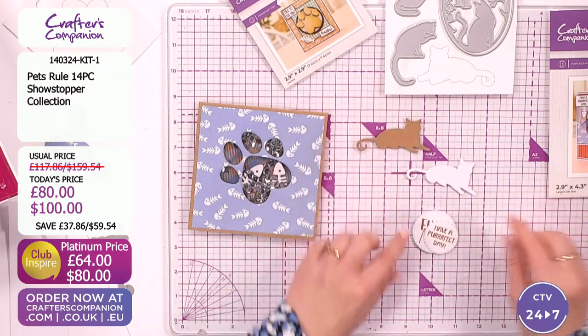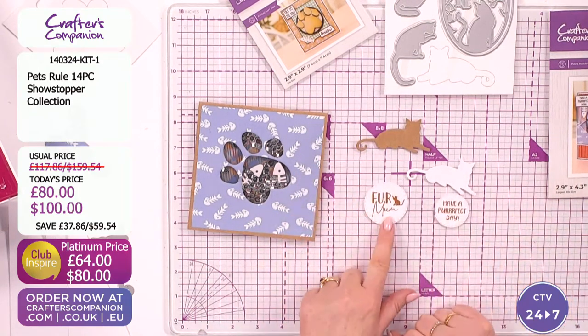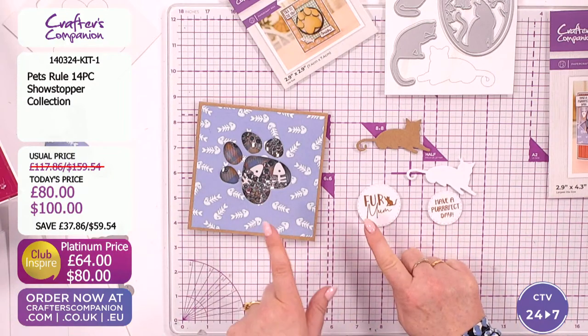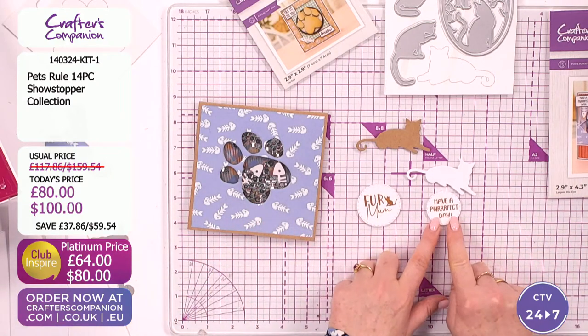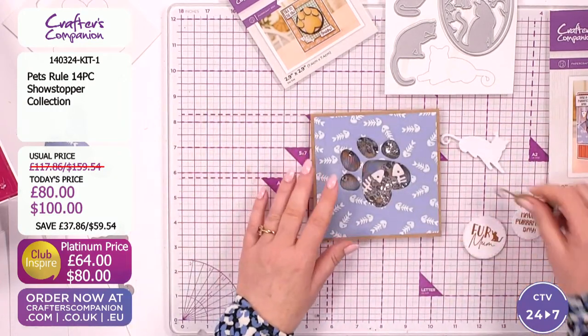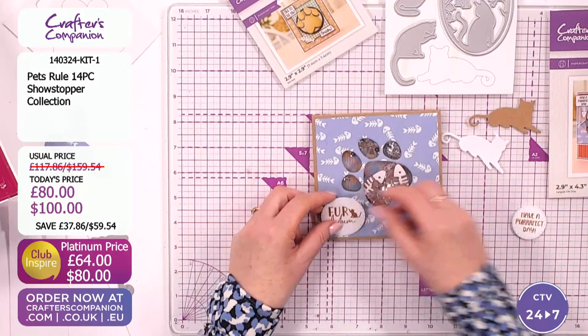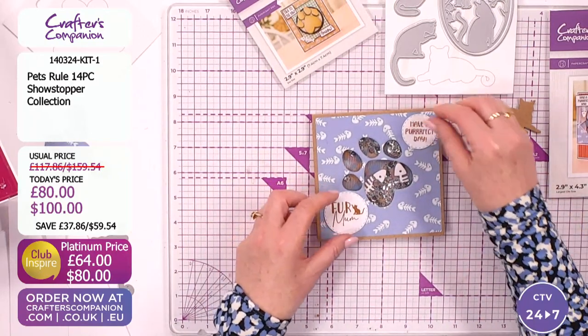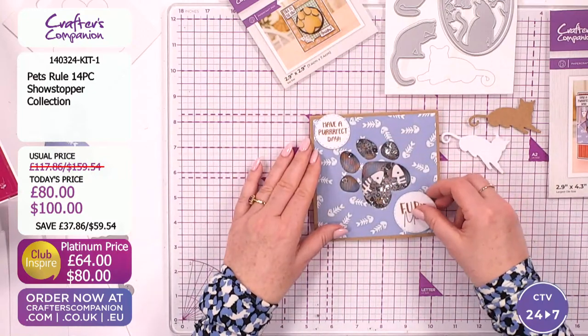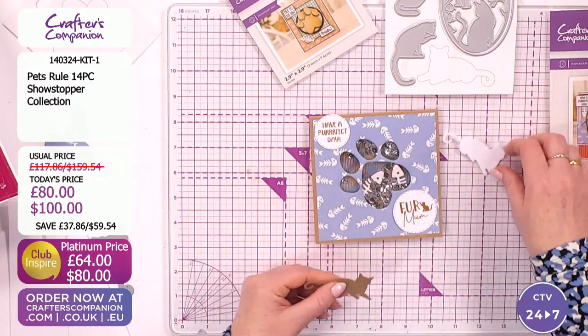Right, I've stamped out already some sentiments. So I've got fur mum, but it could be a fur dad, but there is dad ones to go with them, so we're not leaving anyone out, and have a perfect day. So I'm just going to mat and layer. Let's see which ones we want to pop on there. I'm going to pop one on one side, one on the other. In fact, I think I'm going to pop that up there, that one down there, and then we'll have this on the side.